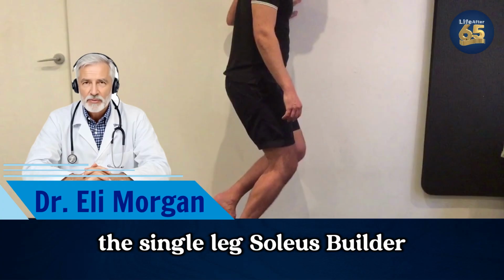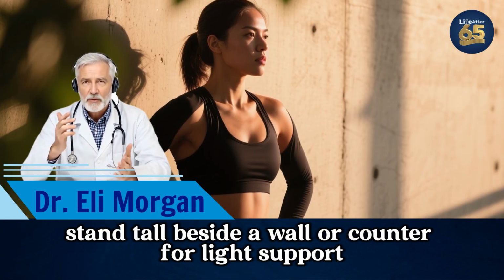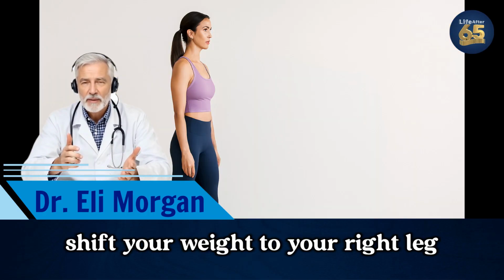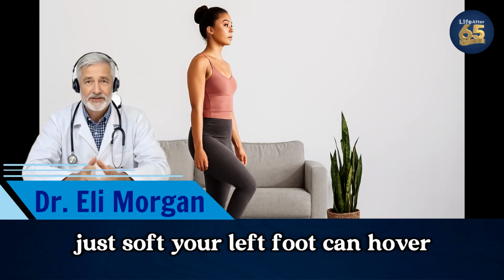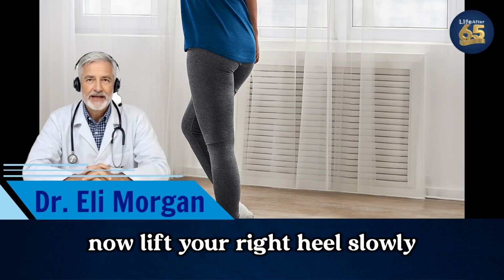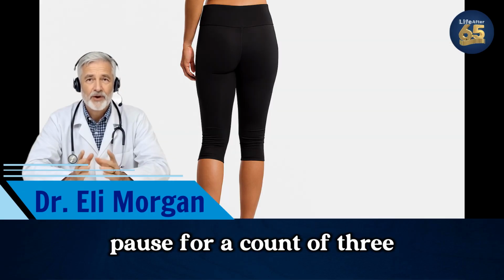Exercise 3. The single-leg soleus builder, deep balance activation. Stand tall beside a wall or counter for light support. Shift your weight to your right leg and bend that knee slightly. Not locked, not squatting, just soft. Your left foot can hover or rest lightly on the floor behind you for balance. Now lift your right heel slowly until you feel a squeeze deep in your calf. Pause for a count of 3.